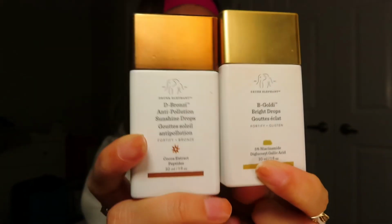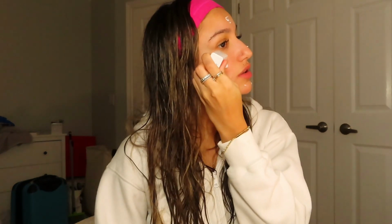So I make a little smoothie with the Drunk Elephant Bronzy and Goldy Drops. So this is the bronzing and this is the gold one. I love using these every single day because I feel like it acts as a good base for my makeup. I just put about 2 or 3 dots on my face. With that all on my face, I just rub it in with my hands so that it blends all together.